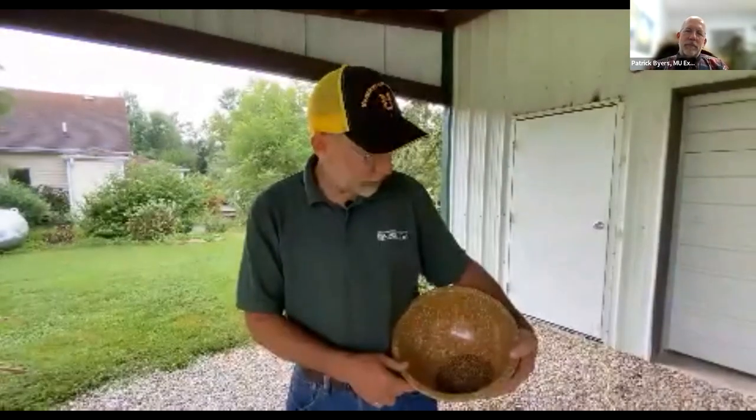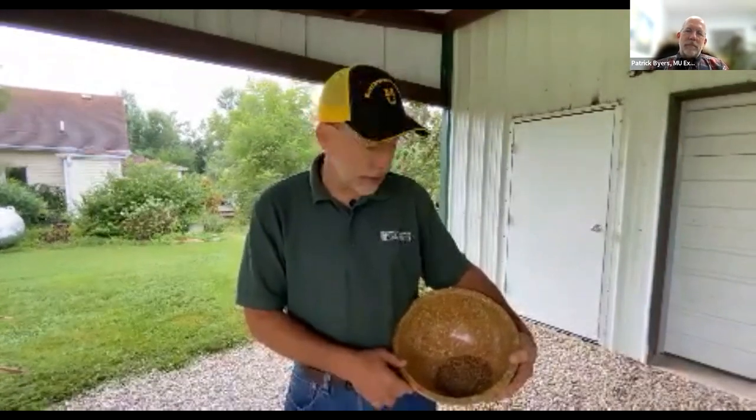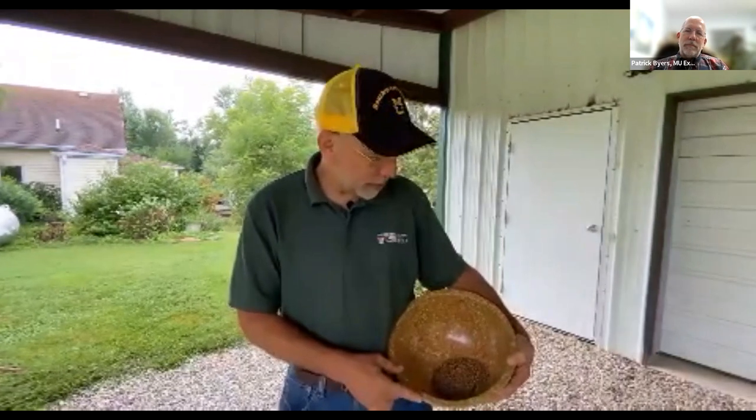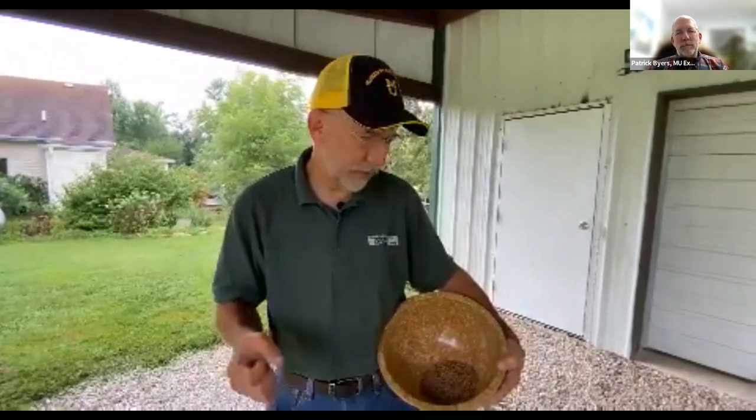Well, we have our cleaned cilantro seed here. Now, the next step is to put it up for storage. And if properly handled, a seed can oftentimes last several years, but it has to be properly handled. So we've gone through a lot of effort to collect the plants. We've hung them up to dry.